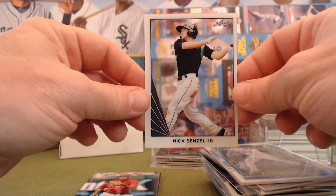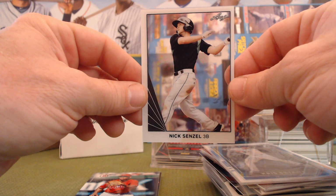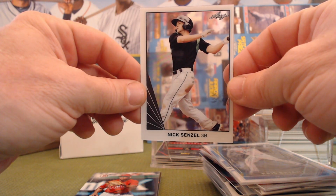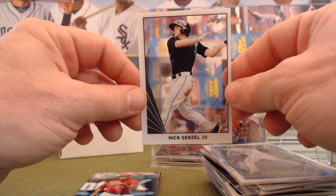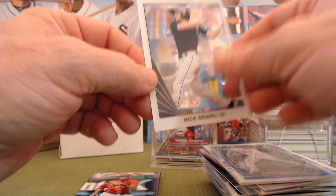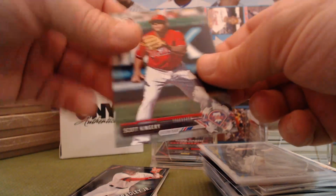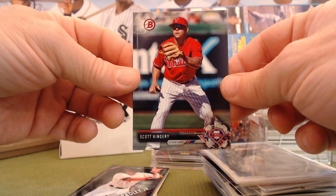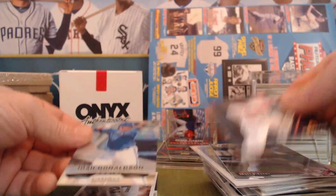There's a Nick Senzel. There's a pretty cool one for Cincinnati. The Reds are... where's my chief? Dennis. There you go. That's a pretty cool one. That's a Leaf. Leaf rookie right there. Nice card. Scott Kingery. Bowman. Jackie Bradley, rookie card, going out to the Bo Sox.